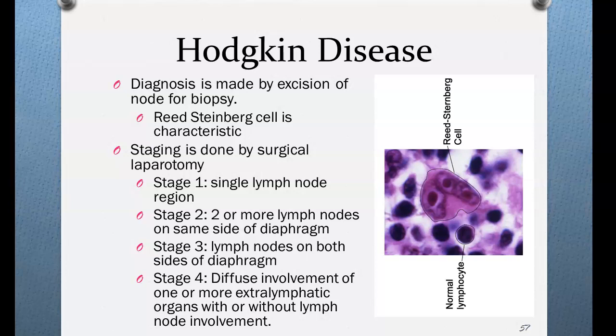So staging: stage 1 is just a single lymph node region or a single extra lymphatic organ. Stage 2 is 2 or more lymph nodes on the same side of the diaphragm, or localized involvement of an extra lymphatic organ. And stage 3 is lymph nodes on both sides of the diaphragm, localized involvement of one extra lymphatic organ, the spleen, or both. Stage 4 is diffuse involvement of one or more of the extra lymphatic organs with or without lymph node involvement. So there's a picture there of that Reed-Sternberg cell.